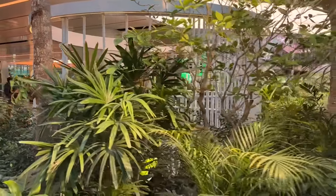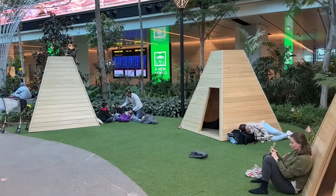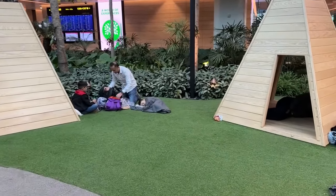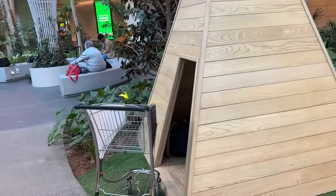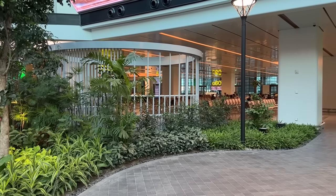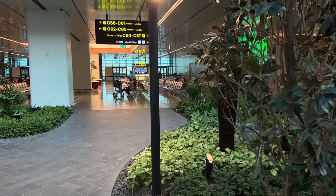There's also no shortage of places to sit. You can see this enclosed area here within the trees. There's also a large number of benches scattered throughout. Also these little teepees where you can get a more enclosed space for people to sleep, and you did see a lot of especially families hanging out in that area. And the fun thing is that some of the gates are embedded within the gardens, or I guess I should say just past the gardens. So it is kind of fun if you are departing from one of those gates.